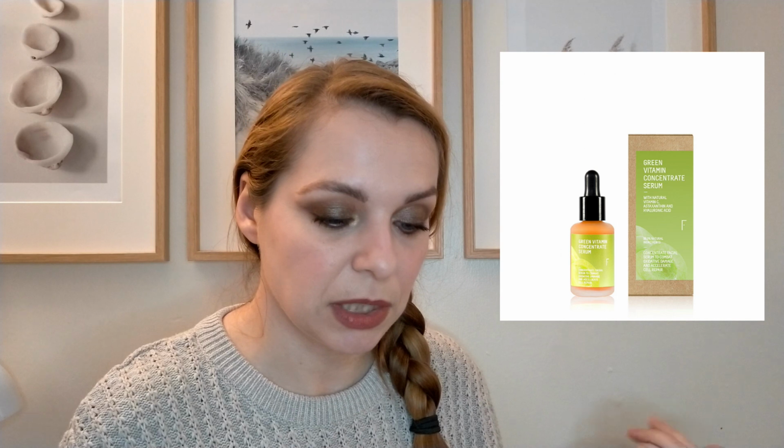Then I had from Freshly Cosmetics the Green Vitamin Concentrate Serum, which I did say last time that I won't be using soon because I have other serums to use up, and I haven't used it yet.